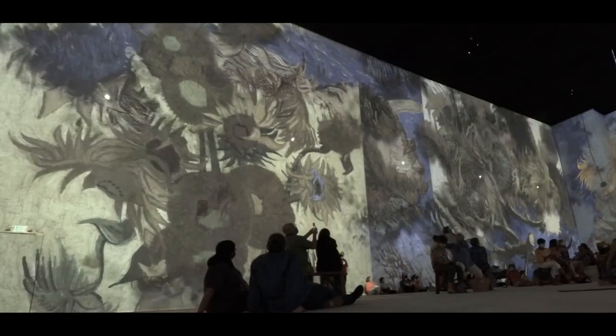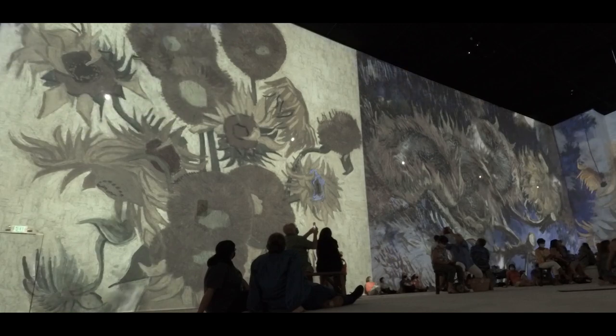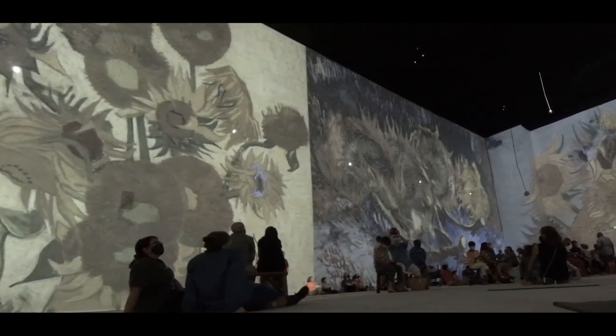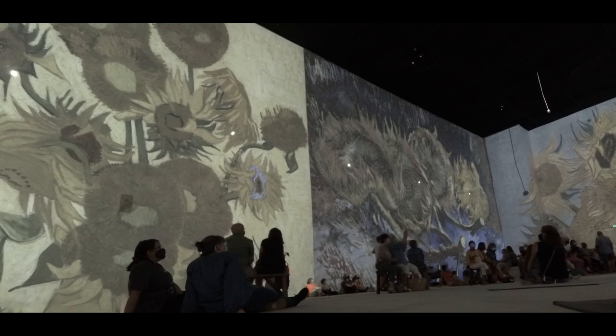Cafe Terrace at Night, Starry Night Over the Rhône, Bedroom in Arles, Almond Blossom, Self-Portrait with Bandaged Ear, and Irises. Van Gogh created over 2,000 works of art in his short lifetime: 900 paintings and 1,100 drawings and sketches. The majority of his art was created in the last 10 years of his life, with an average of a new piece every 36 hours. Van Gogh remains a hugely impactful and beloved figure in art.